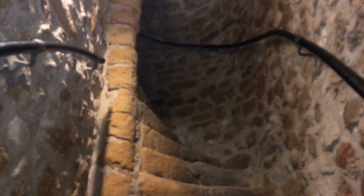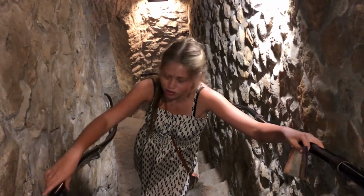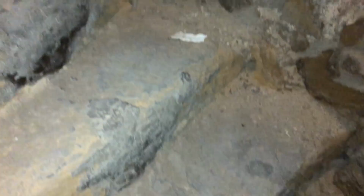Where did you guys go? Oh my gosh. What did we just do? We went all the way down, and now we're coming all the way back up. And they're like these really narrow stairs. We went down literally spinning stairs like this for a long time. There's more stairs. And they're like teeny, weeny stairs. Oh my gosh. Tiny feet.